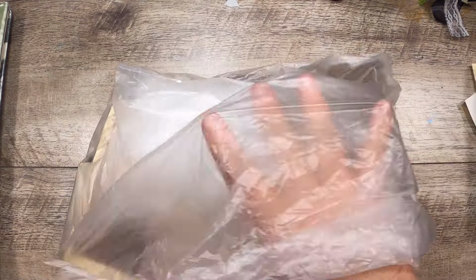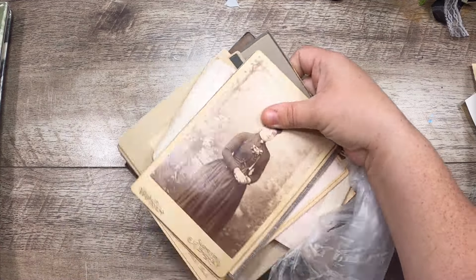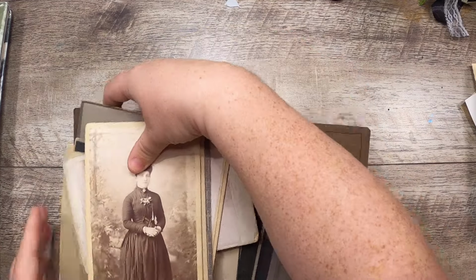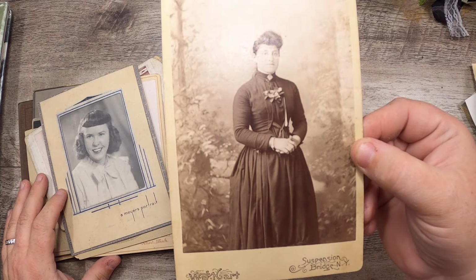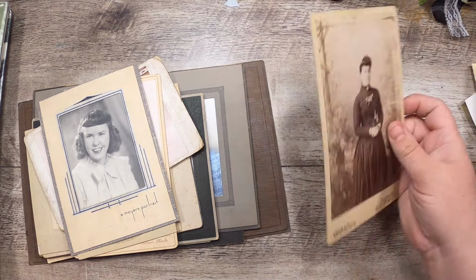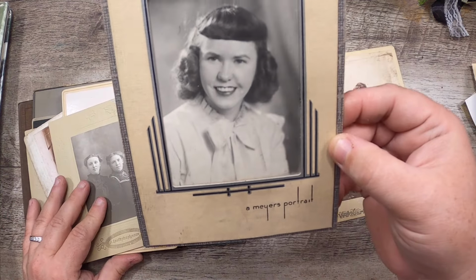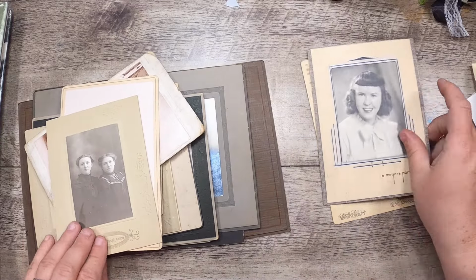And last but not least at all is this. So this is from my antique store that I go to where I get my cabinet cards from. And I got some more cabinet cards. So look at her. Suspension Bridge, New York. Isn't she beautiful? Just love her. A Myers portrait. Look at her bangs. Aren't they adorable? She with her little curls on the side.